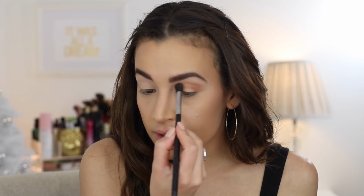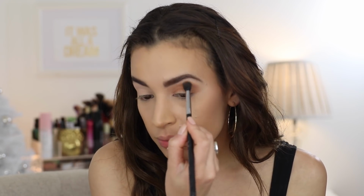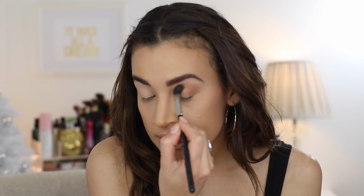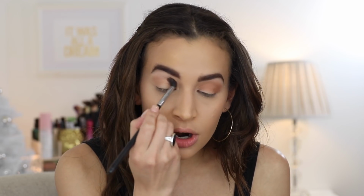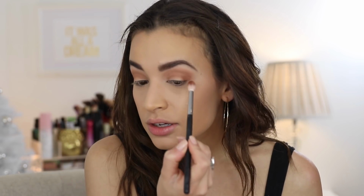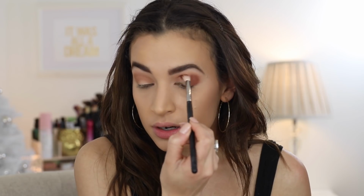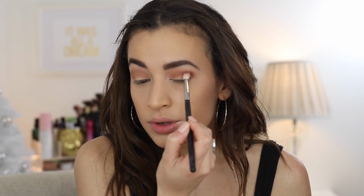And I do find the formula in this palette to be really consistent with pretty much every other Colourpop palette. The mattes blend out really nicely, and the shimmers are all the same quality. None of the shimmers are glittery or chunky. So next up, I'm just layering on the shade Malbec, and I'm gonna apply that to the outer corner and build it into my crease to start getting that burgundy effect. And these are super pigmented. They layer on really nicely together.